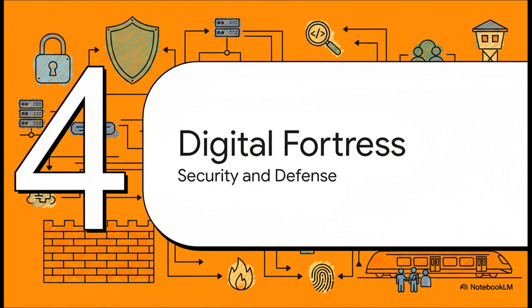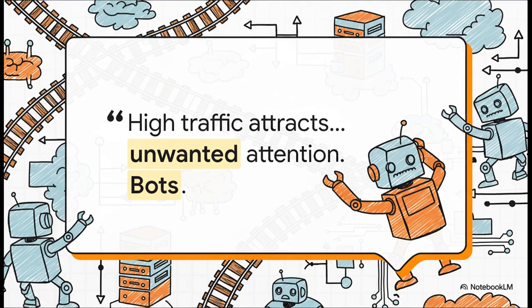So let's move to the next layer and see how this digital fortress actually defends itself. High traffic always attracts unwanted attention. And the biggest threat here isn't necessarily one person trying to hack in. It's automated bots. I mean, think about it. A site selling tickets that are in high demand is a goldmine for scalper bots trying to scoop up all the seats the second they go on sale.